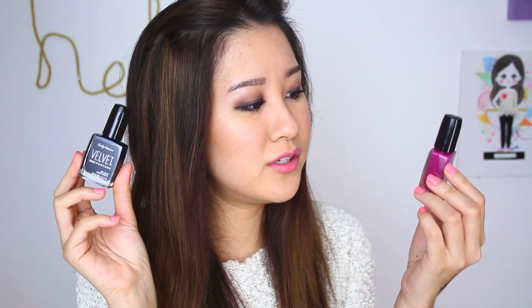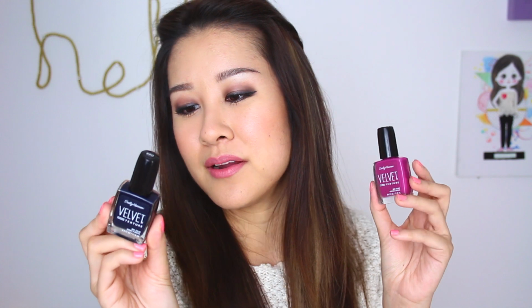I also got these Sally Hansen Velvet Texture nail polishes. These I believe are also new. I have yet to try these. If you guys have tried these, let me know if they're worth keeping, because I was debating whether to keep them or not after seeing what the texture looked like online. But I think I was really sold from the packaging. I love the font. I don't know, packaging makes a difference.